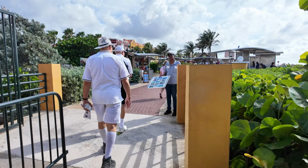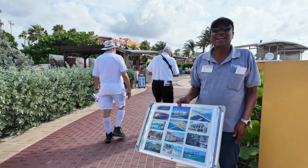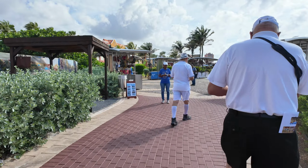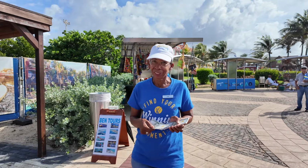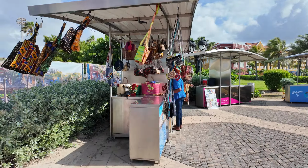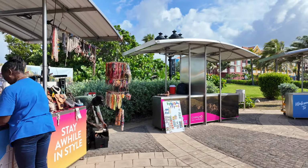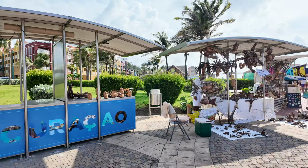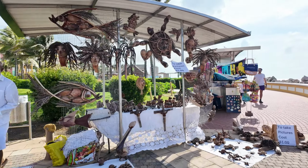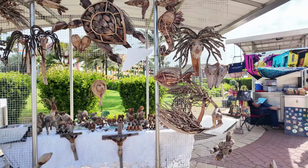And now there's another guy selling tours. 2-hour island tour. When are you going to leave? In 25 minutes. Okay, we'll keep you in mind. Thank you. For the casino. Oh, they're giving money away for the casino. They have a casino here. They're all out here for us. We're the only ship here right now. All handcrafted from driftwood.